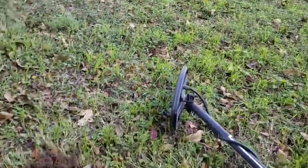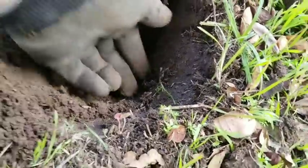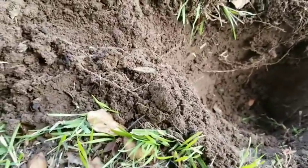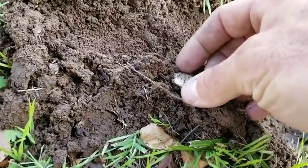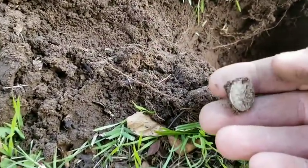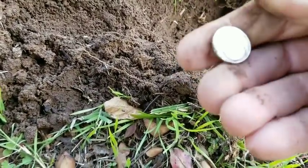Moved on to a different area. Finally had a really good signal. It was right down here. I kind of popped it out with my finger. It landed there. I haven't touched it. I really, literally have not touched it. I think it's a Rosie from what I can see. I'm going to flip it up right now. Yep. Silver Roosevelt dime. Boom. Wipes clean, just like that.